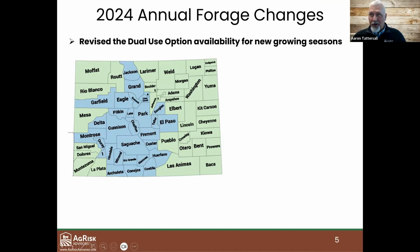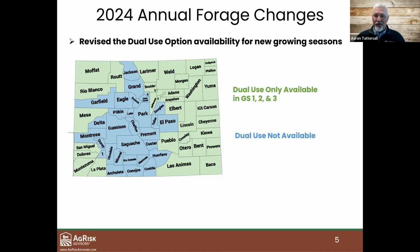So with these growing season changes, there were changes that had to be made to the dual use option, and the dual use option and annual forage still works essentially the same way. The only difference going forward in 2024 is that now dual use is available in growing season 1, that's August, growing season 2, September, and growing season 3, October. Previously, it was only available in growing season 1, but now since we're going to 12 growing seasons by month, they're allowing dual use in growing season 1, 2, and 3, August, September, October.